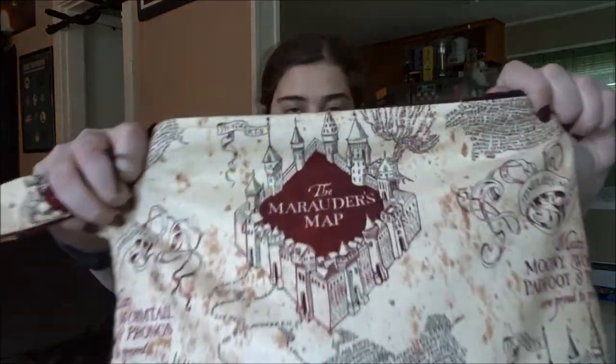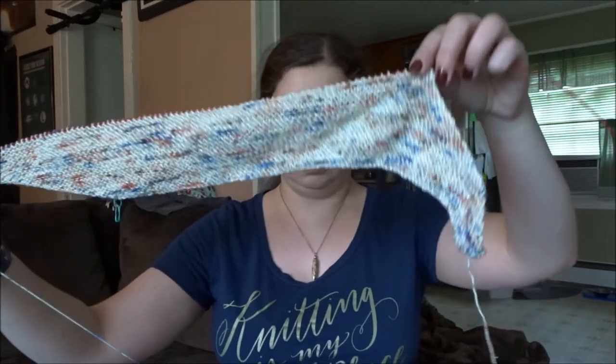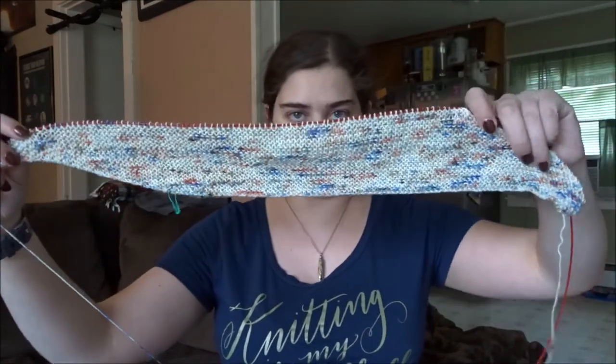And then I started this test knit, which I'm keeping in my Single Strand Studios bag. This is the Marauders map. Oh, I need to charge my camera. It's flashing battery at me, but I should be able to finish. So this is the first little bit I am doing. This is the first little piece. So yes, it's a rectangle done on a diagonal.